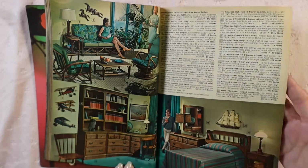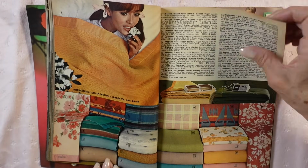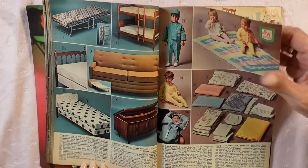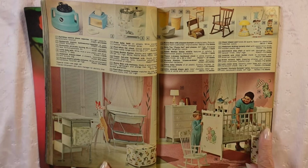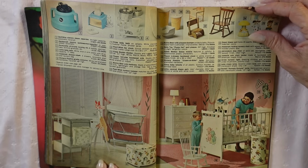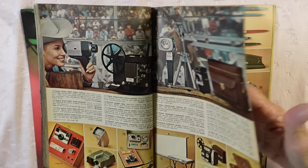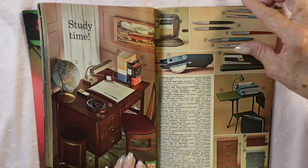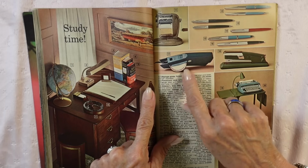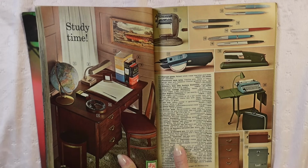Bedroom furniture. Oh my gosh, my kids had something like this. Okay, blankets. I'm gonna kind of skip ahead. Beds and mattresses. More cribs and changing tables. Aww. Cameras and video equipment. Office equipment. Oh, these were the coolest. You could make, dial the name of the, what was it called? 17. Dymo Mark 6 label maker.